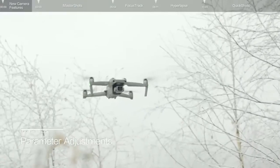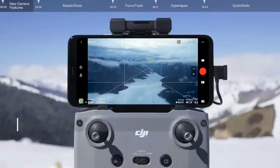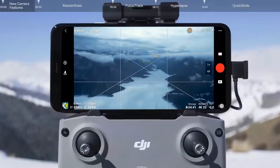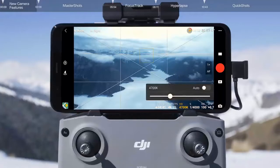Parameters of DJI Air 2S can be adjusted in Auto mode and Pro mode. Auto mode only displays certain parameters on the screen. In Pro mode, the camera view displays more detailed parameters. Tap to open the settings. You can also change parameters like white balance, shutter, and ISO.